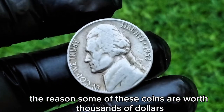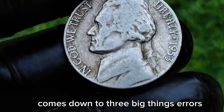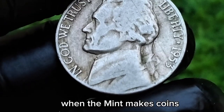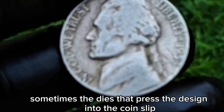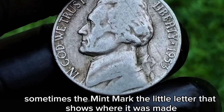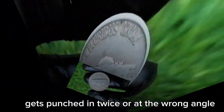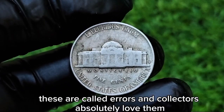The reason some of these coins are worth thousands of dollars comes down to three big things: errors, condition, and strike quality. When the mint makes coins, things don't always go perfectly. Sometimes the dies that press the design into the coin slip, double stamp, or get damaged. Sometimes the mint mark, the little letter that shows where it was made, gets punched in twice or at the wrong angle. These are called errors, and collectors absolutely love them.